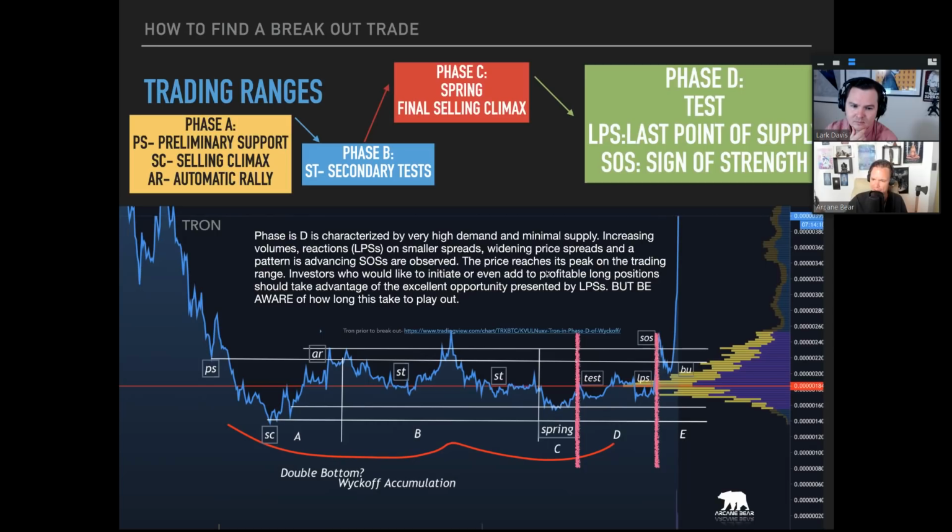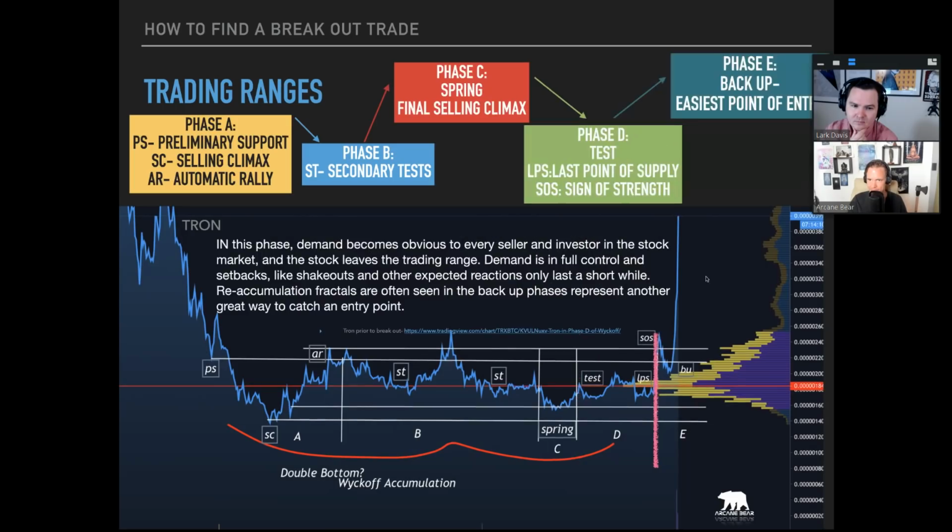I'll go and I'll buy another $100. So a few days later, maybe 300 or 400 bucks. Then you just start building a small position through D, just enough to keep your attention, because phase E is the really exciting part. So when you get to phase E, this is where you, after the SOS starts to decline. Now, what is the SOS phase?